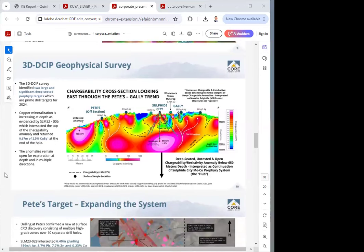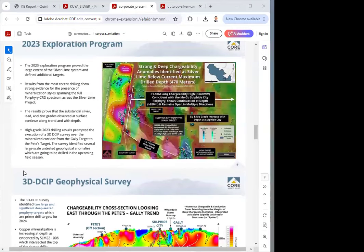I think the fact we're seeing such high grades over such an expansive area, several kilometers, like 5 or 6 kilometers across this CRD system, obviously means there's probably a big porphyry down at depth driving the thing. This is a big system. It's not a little one. They have been focused on the CRD, but I think there's a bigger prize there too in the porphyry itself.